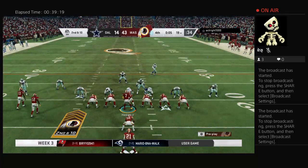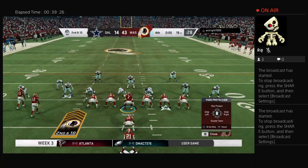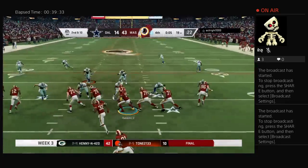Let's go deep, tighten up. Check nickel, nickel, nickel. 6 guys. Check 6 guys. Under crunch. Under crunch. Watch the edge. Kill, kill, kill.